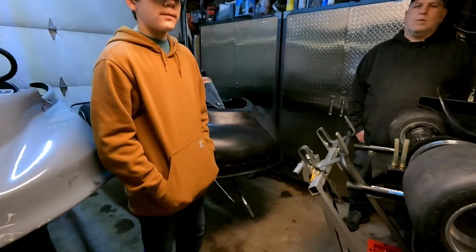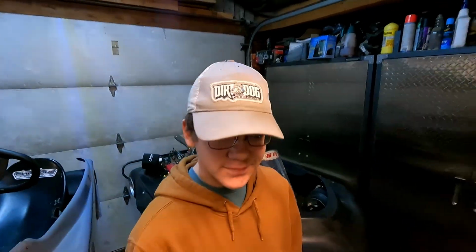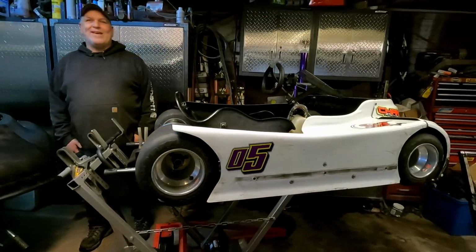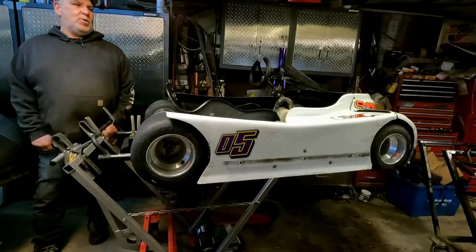Okay. I just noticed we need to make sure we get Dirt Dog's hat. Yep, we usually put a sticker on next to our camera for the Dirt Dog. He does a lot for the racing. Sure he does. He tries to promote a lot.